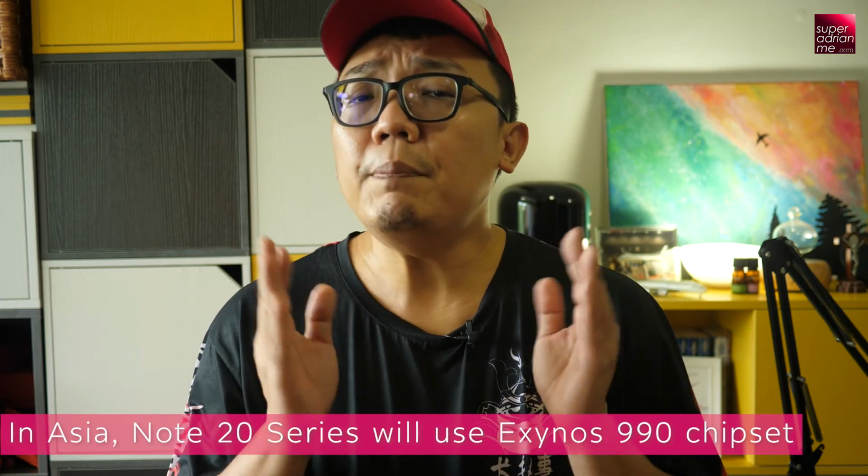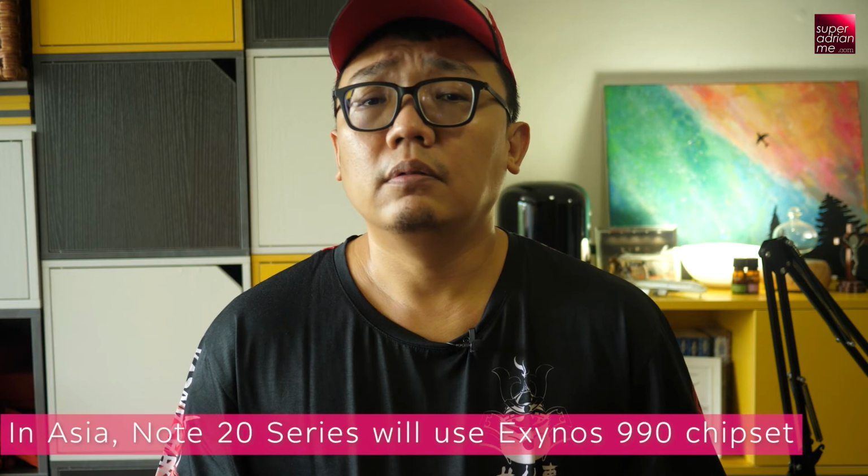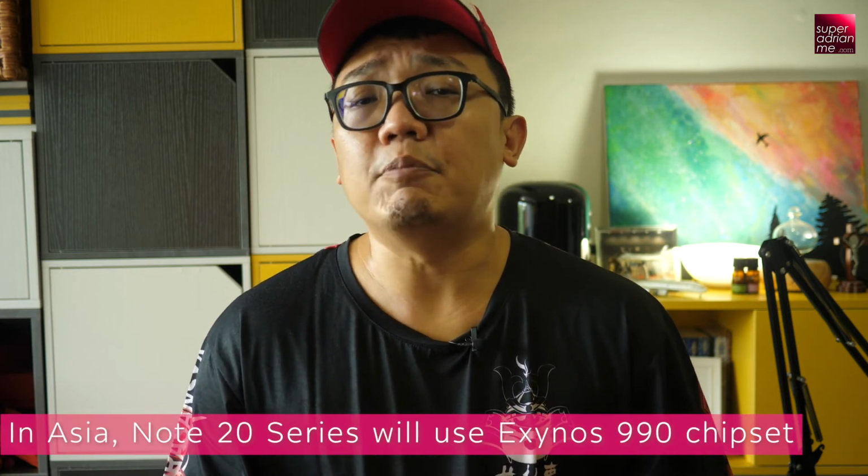If you're expecting the Qualcomm Snapdragon chipset, nope, we are not getting that. The Note 20 series will only be equipped with the Exynos 990 chipset by Samsung. Let's see if the benchmark test on the Exynos chipset can hold up to the Snapdragon.